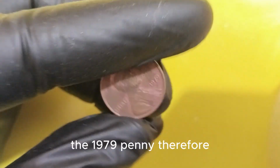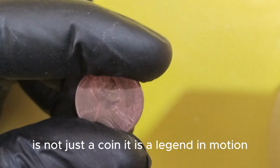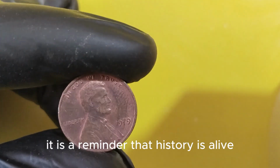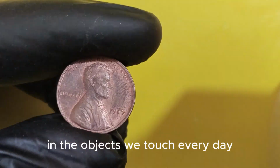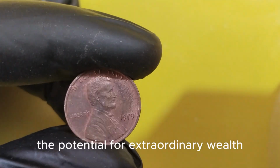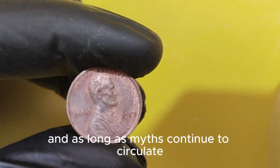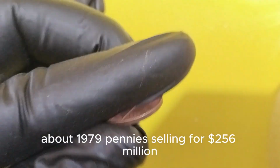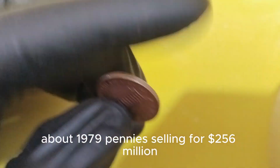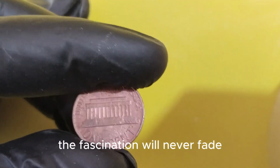The 1979 penny, therefore, is not just a coin, it is a legend in motion. It is a reminder that history is alive in the objects we touch every day, that something as ordinary as a cent can carry within it the potential for extraordinary wealth. And as long as myths continue to circulate about 1979 pennies selling for $256 million, the fascination will never fade.